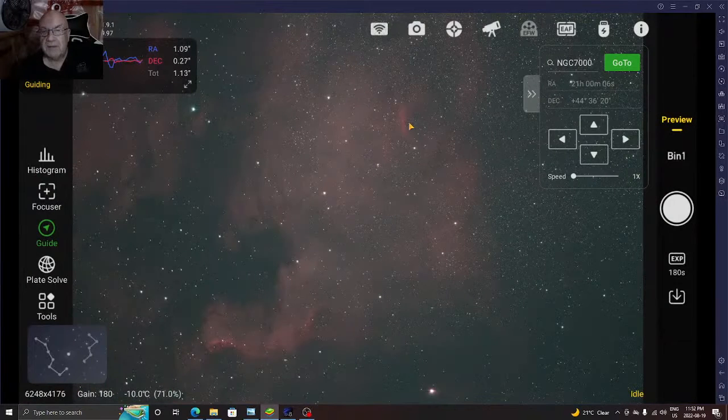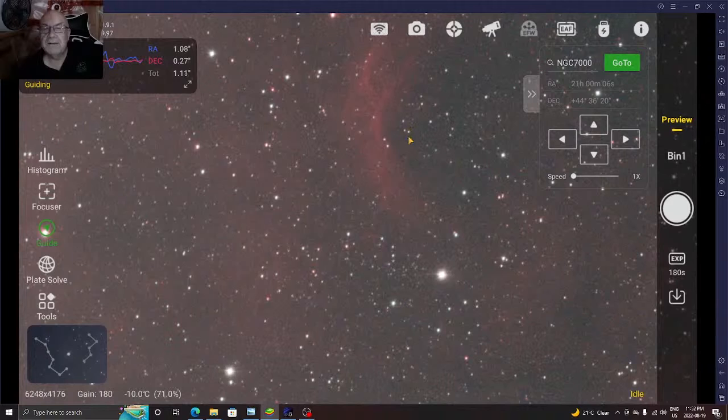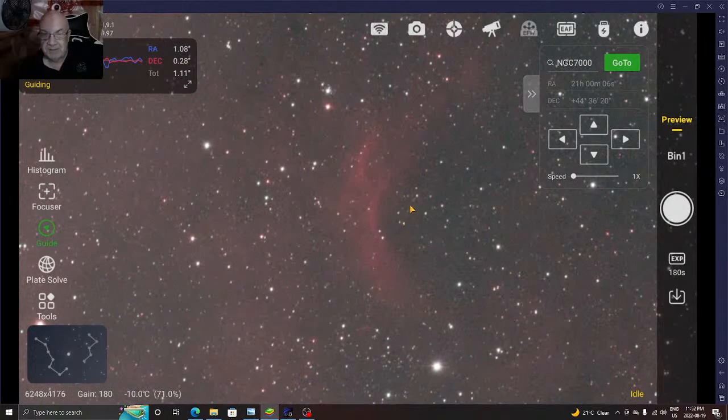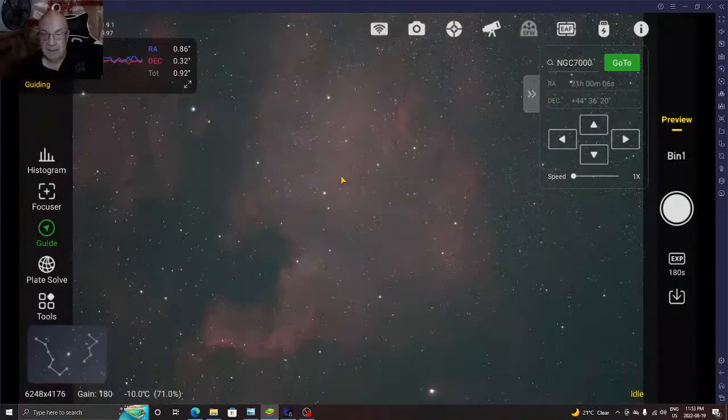So yeah, that's the North American. Up here also, it looks like, yeah, there you can see it a bit. Again, with one single 3-minute image, you're not going to see it as well as you would with multiple images stacked. But you can see again some structure here in the hydrogen gas, which is pretty neat. And when you were to take, say, 4 or 5 hours of images or more of this, you'd really see that dark structure stand out and the gas stand out. So yeah, that's the North American.